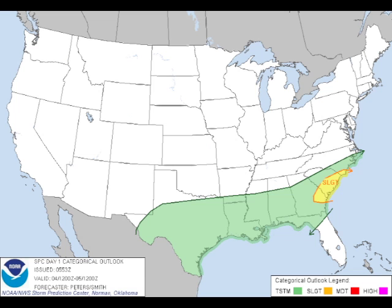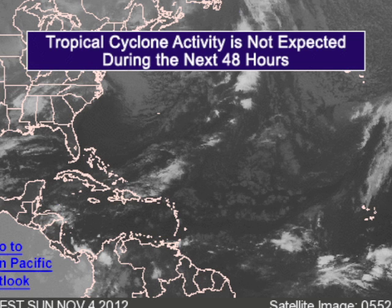Storm Prediction Center outlooking a slight risk along the South Carolina coast and into southeast Georgia and into just the extreme corner there of the North Carolina coast. So not much severe weather expected with this. And our tropics are quiet, just as you would kind of expect.